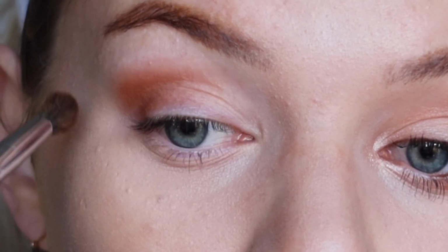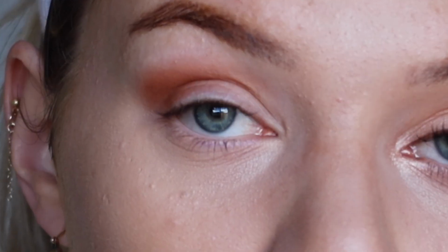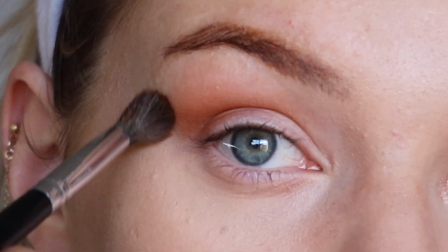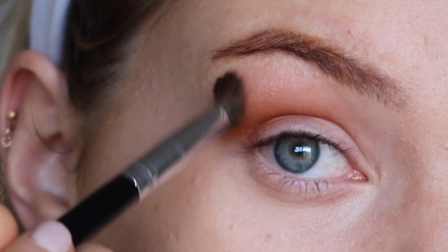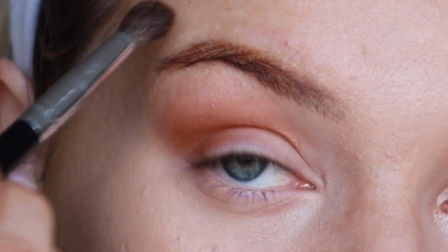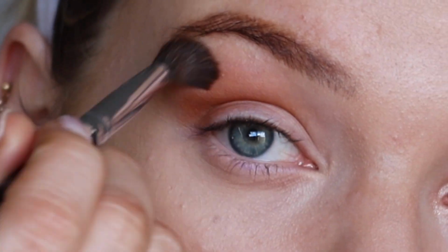Continue to buff and blend the edges away. I like to sort of start bringing it up into my brow bone just so it's not stark white under there. I haven't added any more product, just blending and moving what's already on my eyelid. Personally, for my eye shape, I like to blend upwards and outwards, following the natural curve of my eye. If you've got really hooded eyes, you might find taking the product up this high just doesn't work for you, so practice and see what you think is most flattering for your eye shape.